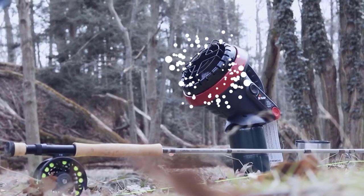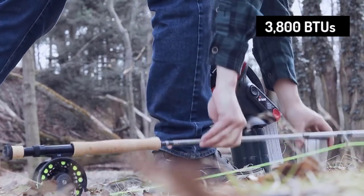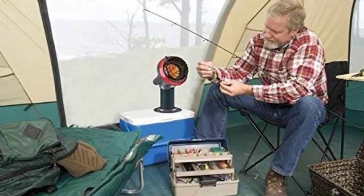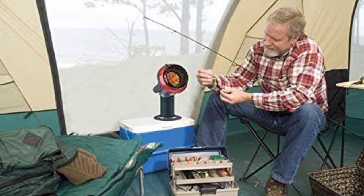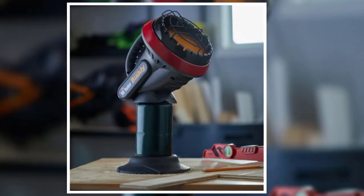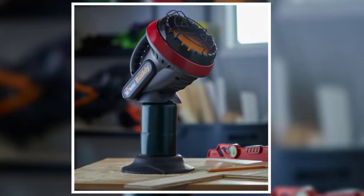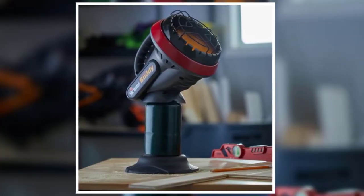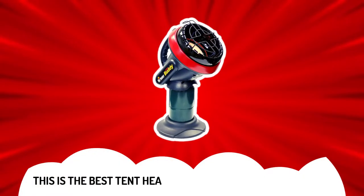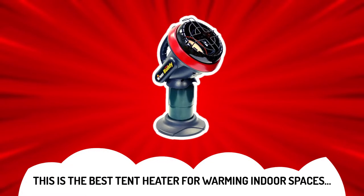This tent heater delivers an incredible 3,800 BTUs of heat, enough to warm you up in your tent. Since it produces heat up to 3,800 BTUs, you can safely use this tent heater indoors. And that's what the engineers had in mind. They intended to make this unit suitable for warming indoor spaces, including inside tents. Therefore, this is the best tent heater for warming indoor spaces.